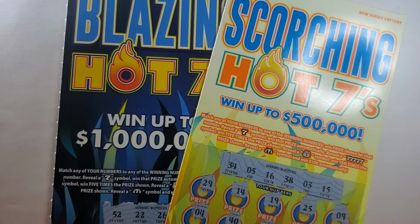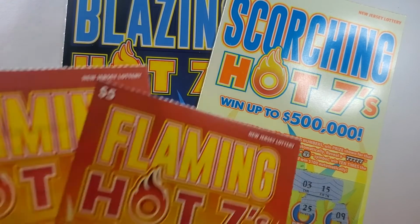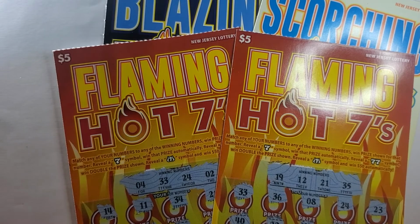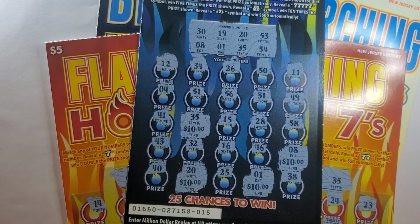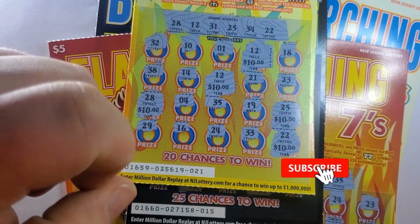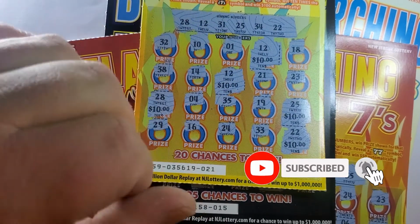All right, so after a little bit of a dry spell, last few videos were complete busts, we finally got some wins and some profits. So we have $40 on this ticket, $50 on this ticket. So that's $90, $20 profit. We'll take it.